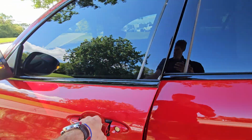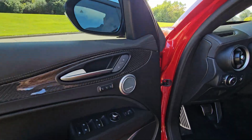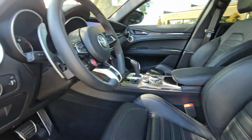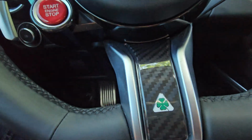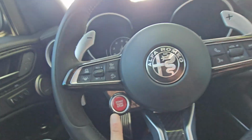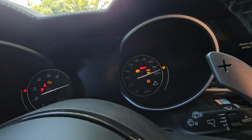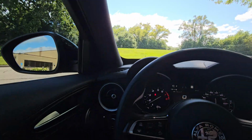Let's go ahead and take a peek at the interior. Black on black. Got premium audio system, power folding mirrors, plenty of adjustability on the seats. Gotta love the attention to detail, the carbon fiber, the four-leaf clover. Push to start is kind of unique on this vehicle. It's actually right on the steering wheel itself. So if you go ahead and start it up, power mirrors fold up, does have blind spot monitoring.